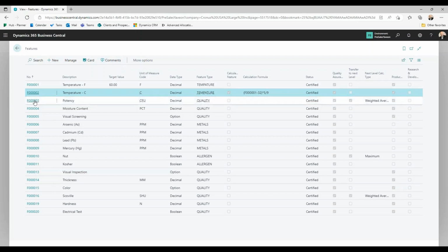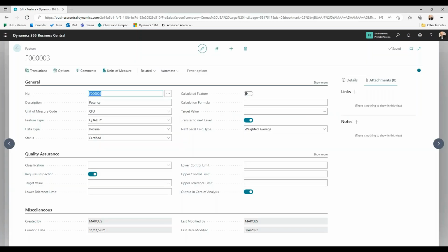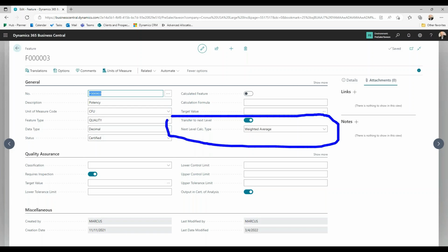I'm going to open up potency, and let's just talk about this a little bit. I also have the ability to take these feature values and then have that value transferred during the manufacturing process. So for example, potency. Potency is going to be calculated using a weighted average as I consume a particular input into the manufacturing process. So essentially what I've got here is a diluted calculation.